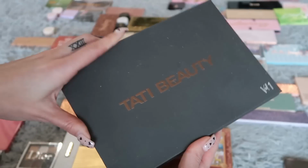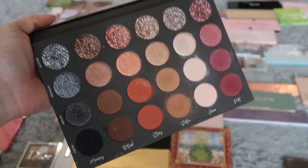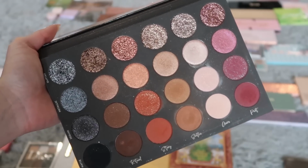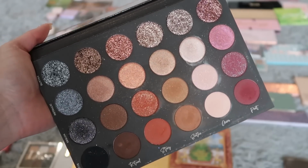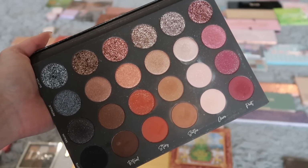All right, next up, this is the Tati Beauty Volume 1 palette. I feel like this one is such a hard one to decide as well because Tati Beauty is no more. We only have the Volume 1. I can't remember which video I talked about this in, but someone commented and was like, you could get a lot of money selling that eyeshadow palette, but I just don't want to.